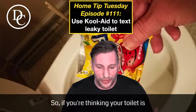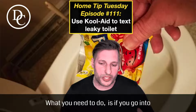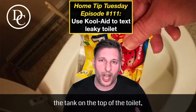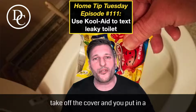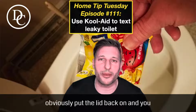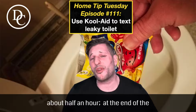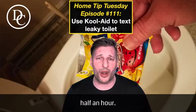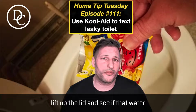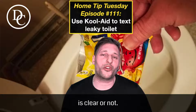So if you're thinking your toilet is constantly running and if there's a leak in it, what you need to do is go into the tank on the top of the toilet, take off the cover, and put in a packet of Kool-Aid and let it sit, and obviously put the lid back on. Then you wait for about half an hour. At the end of the half an hour, go look in your toilet bowl, lift up the lid, and see if the water is clear or not.